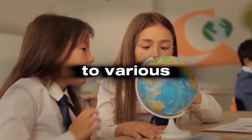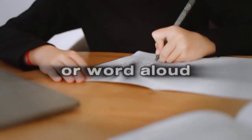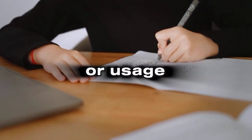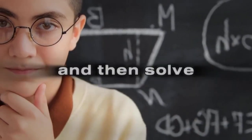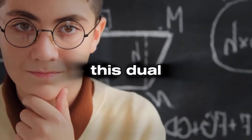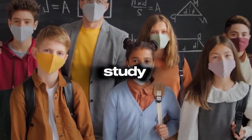In practical terms, this technique can be applied to various subjects. For language learning, speak a phrase or word aloud and then write its translation or usage. In mathematics, explain a concept verbally and then solve related problems in writing. This dual approach enhances comprehension and retention across diverse fields of study.